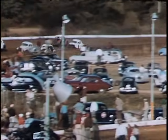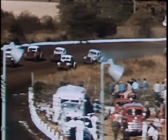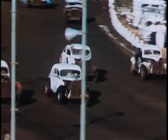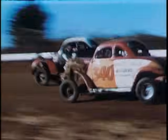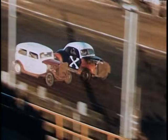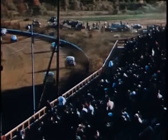Wally Campbell in number 1 is pulling up on Bunn in X. And ahead, now Bunn comes up. And Bunn goes into the lead. What's happened to Campbell? Ollie Bunn in X is really surging ahead. Campbell has been left far behind.